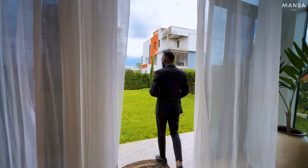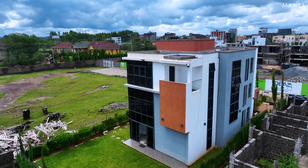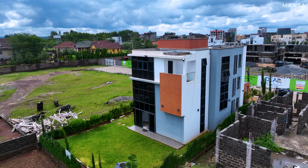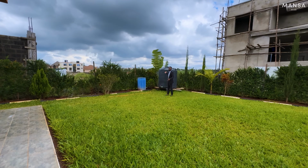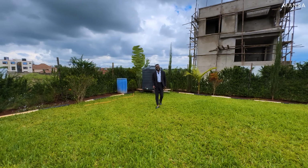Let's open that and welcome to your backyard space, which is quite spacious. This is very big. You can host an event over here, and don't worry about this tank. They're still constructing the place, and therefore they have to make some short-term measures. But by the time you're moving in here, it will be very clear.